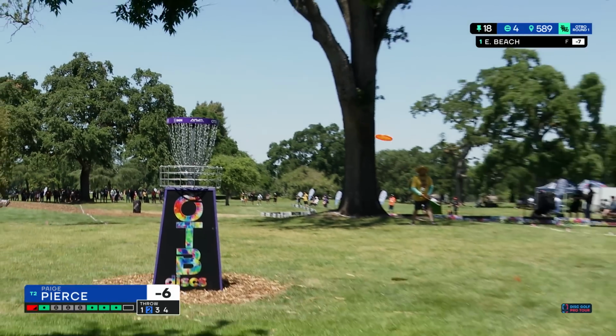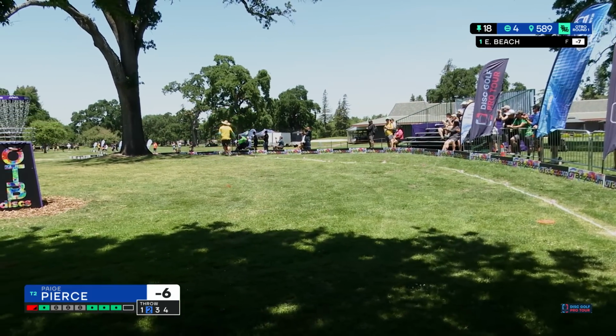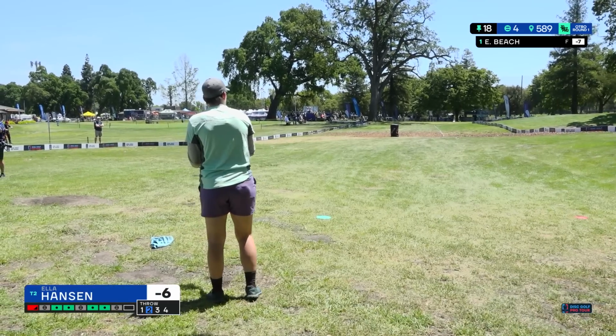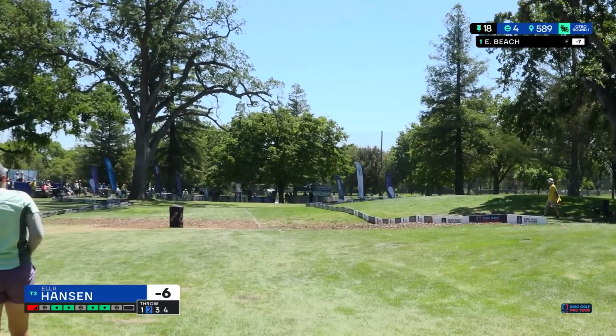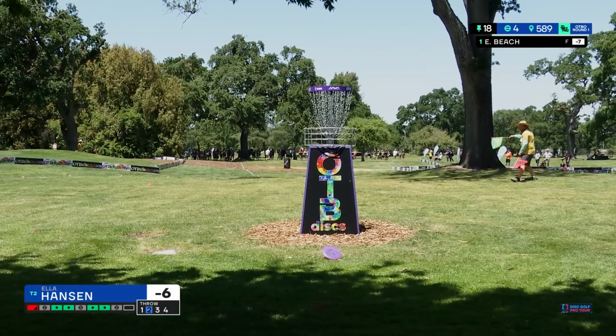Nice. Paige throwing the fierce. Ooh, checking up just before out of bounds deep. She got a hold of it. Not the advantage of being able to throw a putter there. No skips. Ella hyzering hers into the green. Yeah, it goes wide with a stable disc. Parks it.